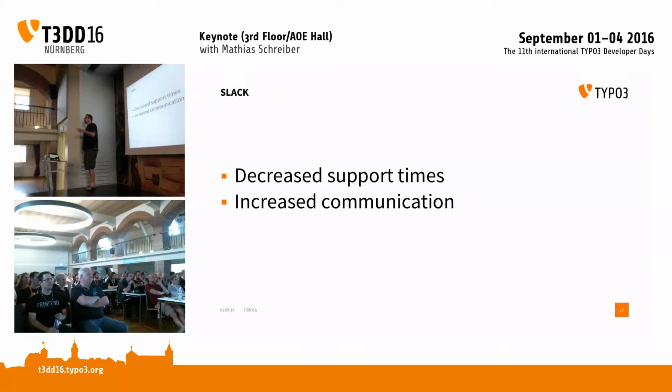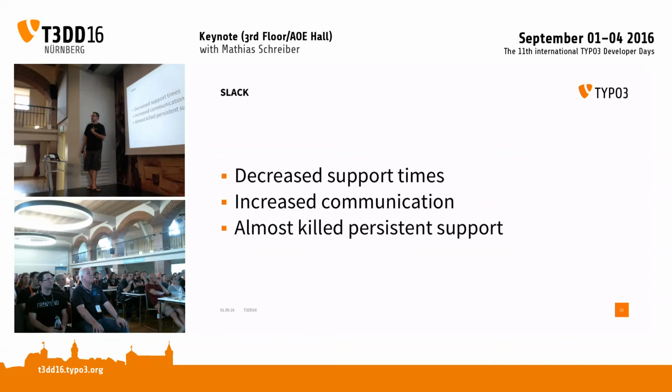Also, Slack basically increased communication because it was never so easy to get in touch with huge parts of the core team. Just jump into the channel, come up with an idea, let's discuss things. That's awesome. But Slack has one major drawback, and that is it basically almost killed persistent support, which means everything you do in Slack is volatile, right? So that's a discussion, or somebody asks a question, gets a solution, 2 minutes later it's gone, it's scrolled off. And the persistent support, which is stuff you basically find on Google, almost dropped to 0.